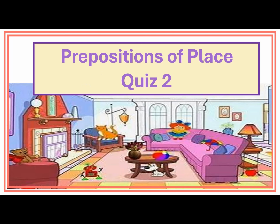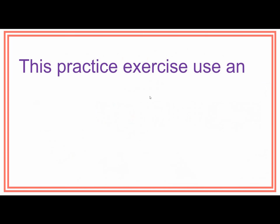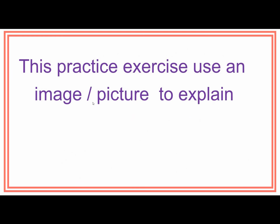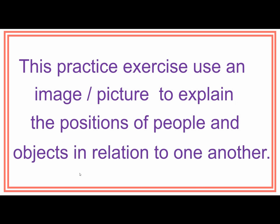This quiz will help you sharpen your language skills and gain confidence in using prepositions correctly. Get ready to enhance your grasp of prepositions in your everyday English. Take this preposition of place quiz number 2 and level up your English language skills today. This practice exercise or quiz uses an image, picture to explain the positions of people and objects in relation to one another.